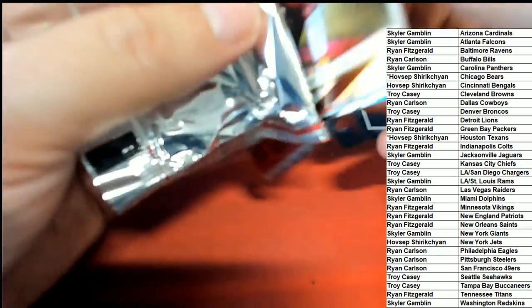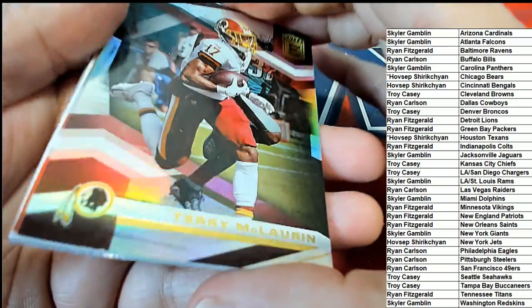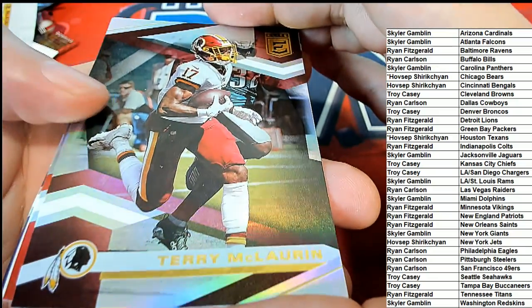Hey, Pull Dancer. Yeah, we do. We have some vintage stuff around here from the 1800s, Allen and Ginter. We have some tobacco cards.